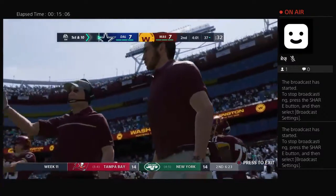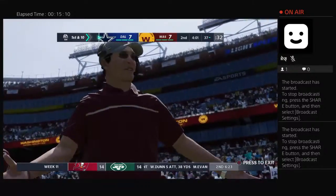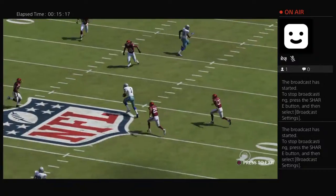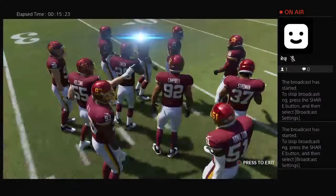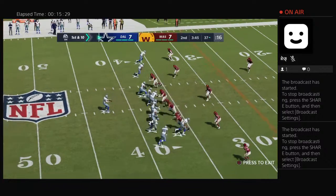Now, that was a fun one to watch right there. A nice in-breaking route and plenty of room in the middle of the field, and he was able to get behind the linebackers and grab the completion for a really good pickup. In Washington territory now. Here's 1st and 10 at the 37-yard line.